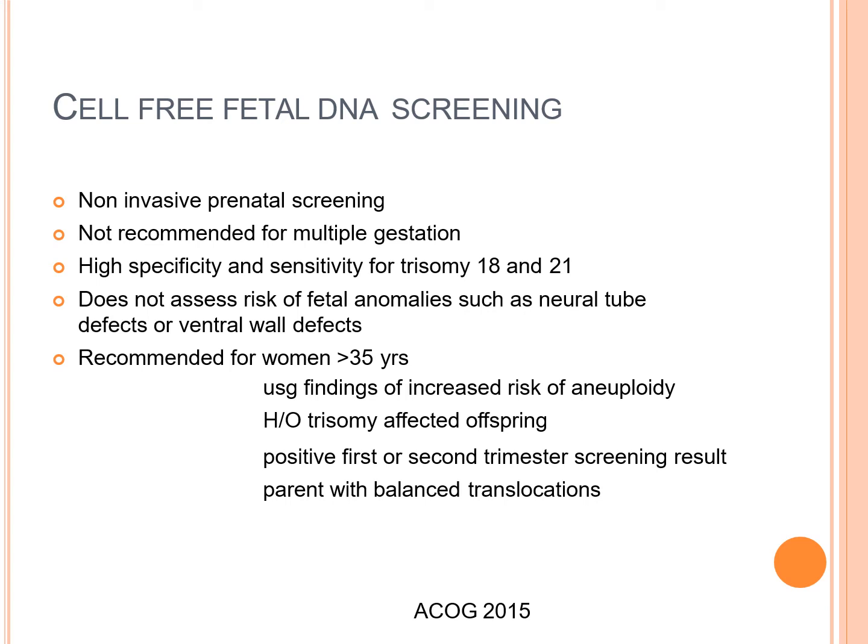It is not recommended for multiple gestation. It has a high specificity and sensitivity for trisomy 18 and 21. We don't use it to assess the fetal anomalies such as neural tube defects and ventral wall defects. Again, because these anomalies have a better detection rate by the ultrasound findings.